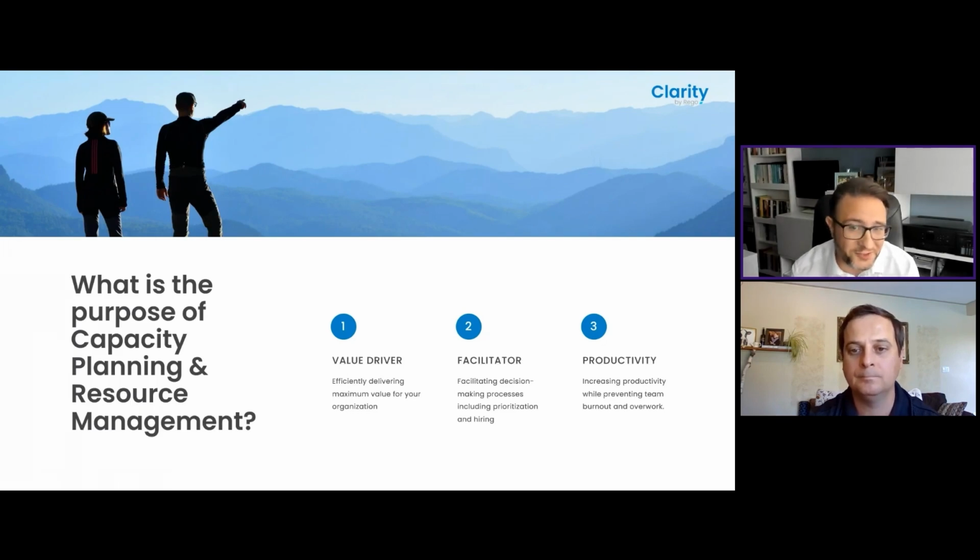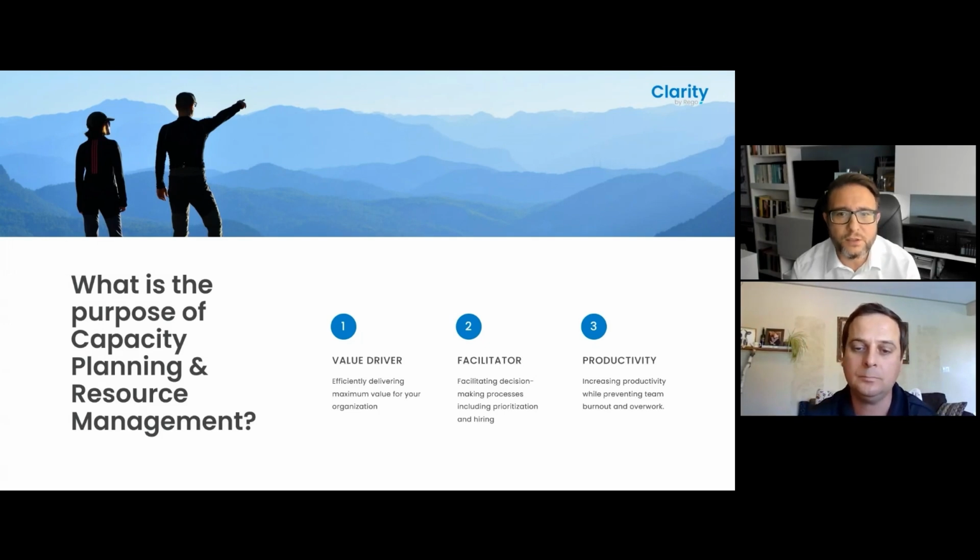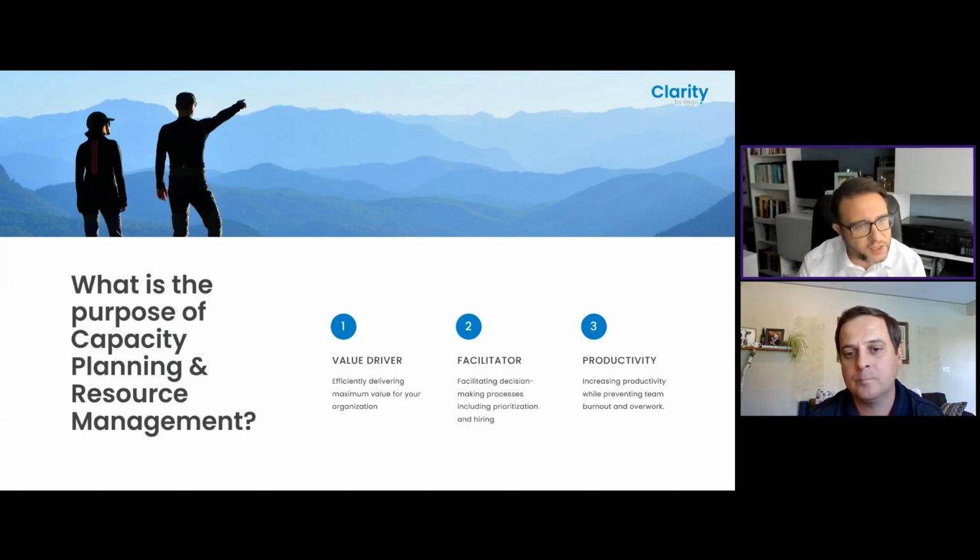And lastly, let's not forget about productivity, because it's a key part of resource management and capacity planning. Proper resource management increases productivity, but also stops the team from being burnt out and overworked. When resources are well managed, teams work at their best without the stress of being overstretched. So it's important to think of resource management and capacity planning as a function, both from an organizational perspective, where we're driving value for our organization, but also from a team perspective, where we're not overstretching a team, over-allocating a team onto work.